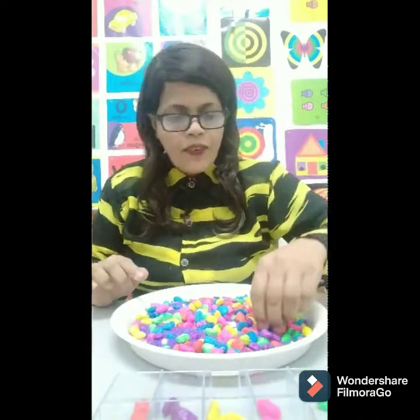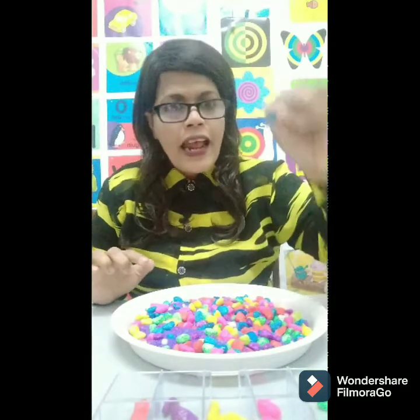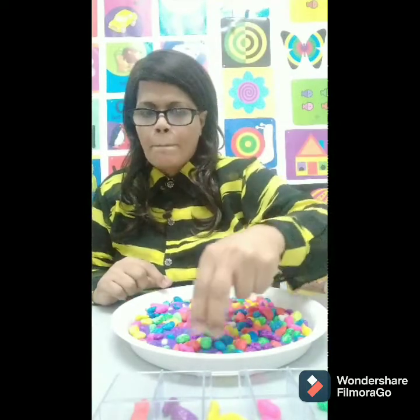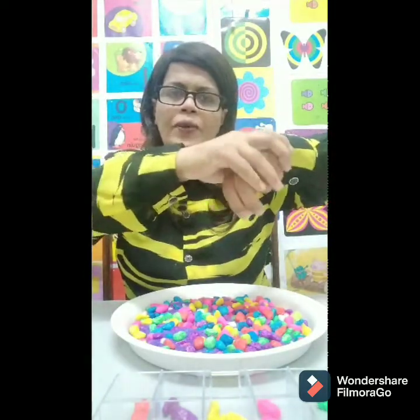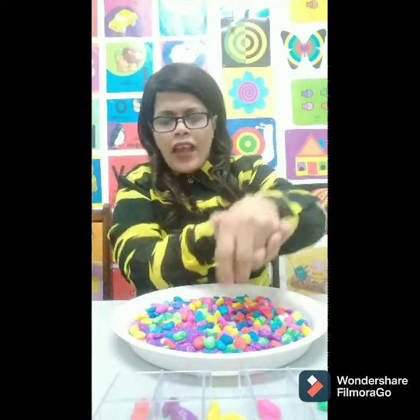They will fill, they will find, they will look at it, and they will hold. They will grip like this with three fingers. Each time encourage them, watch how they are picking up. Encourage them and correct them. Sometimes you can physically prompt them, like hold like this, close two fingers and pick.